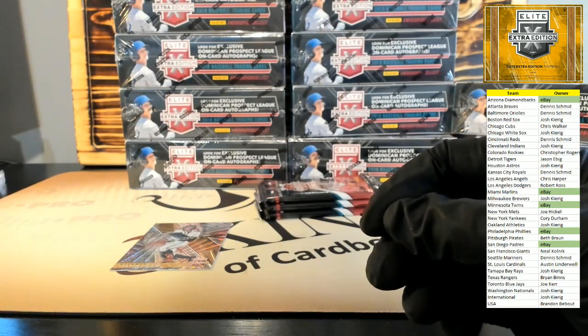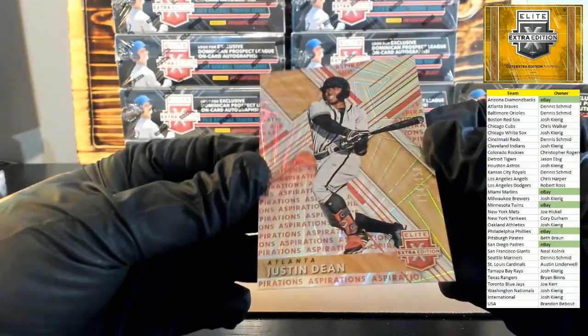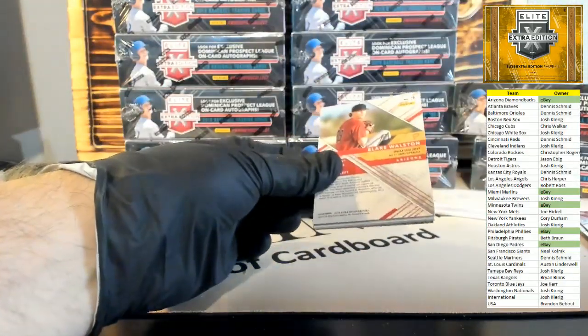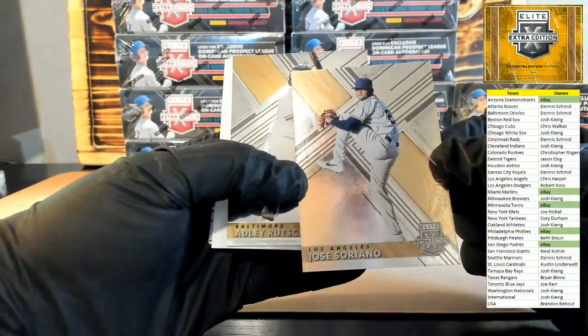Yeah, it's hard for him to pass up that money, especially some of these signing bonuses nowadays. Number 2, 150, Justin Dean, Braves. Yeah, I would say I'm coming too till somebody throws a big old check in my face.